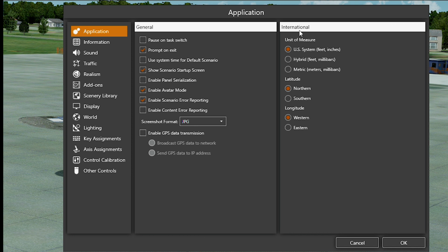You'll note that there is a correction to the sort of hybrid systems that was mentioned when we were going through the list, and there is another thing on there which is enable GPS data transmission, and you can send it to a specific IP address. So I can do that and send it to an IP address, and it will let me put in the IP address there. So there's a function that's been added.